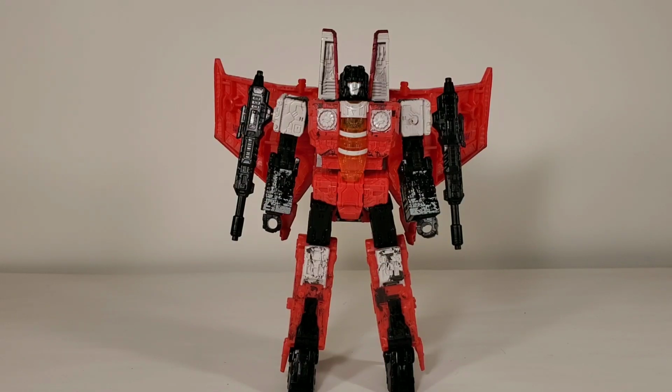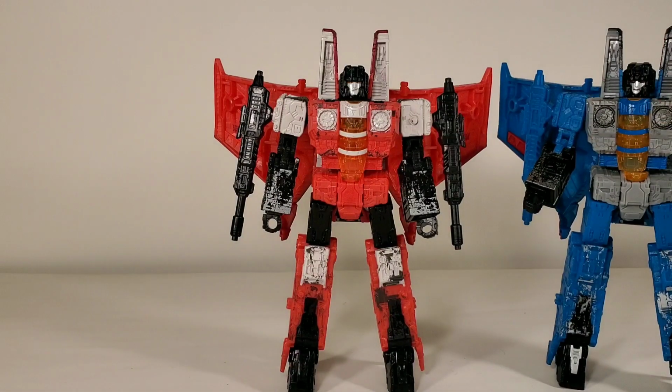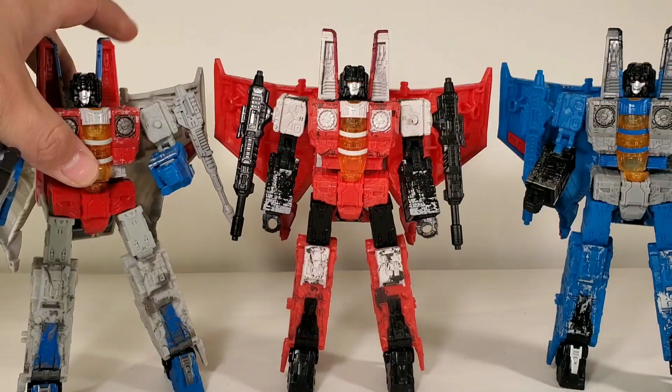You ever get a feeling of deja vu? I felt like I reviewed this figure before. I think I have. But not this character. I reviewed this actual mold before. I've reviewed it lots of times. There's he is with Thundercracker, and here he is with Starscream.